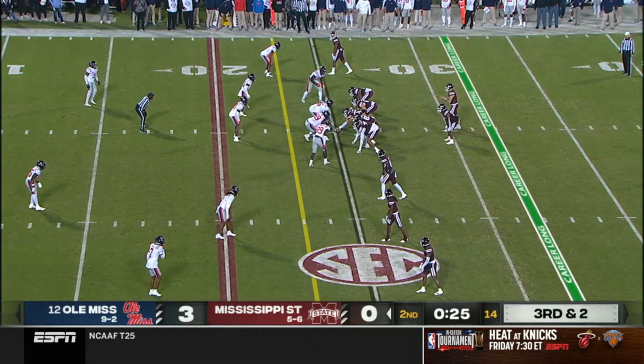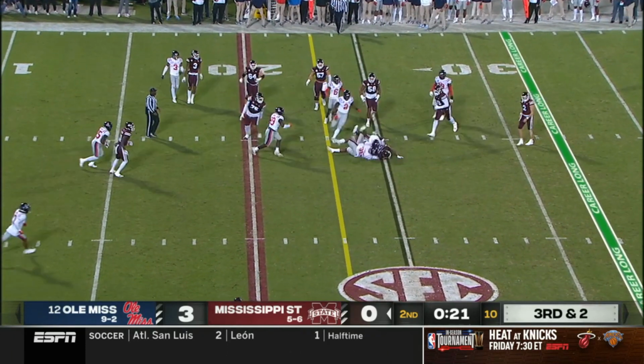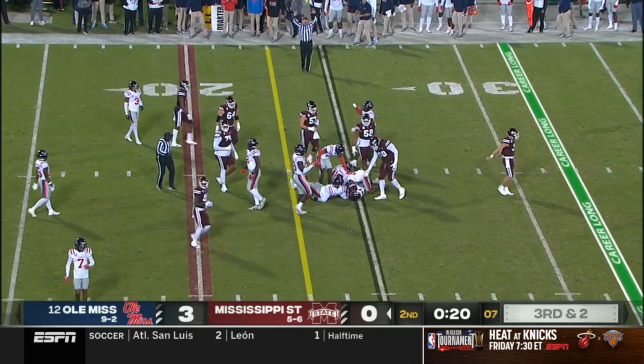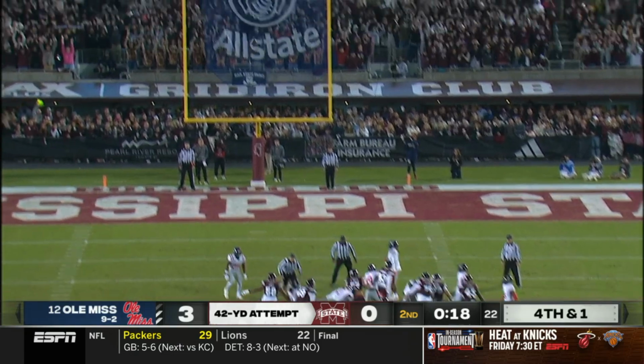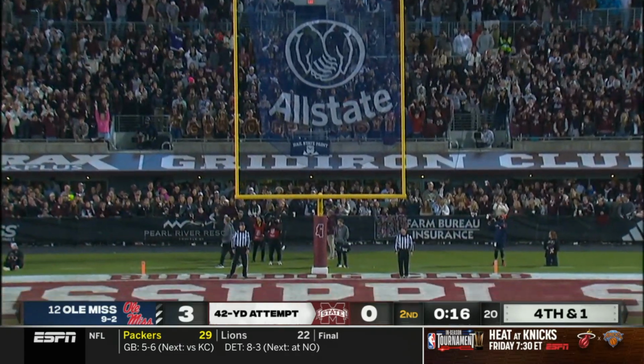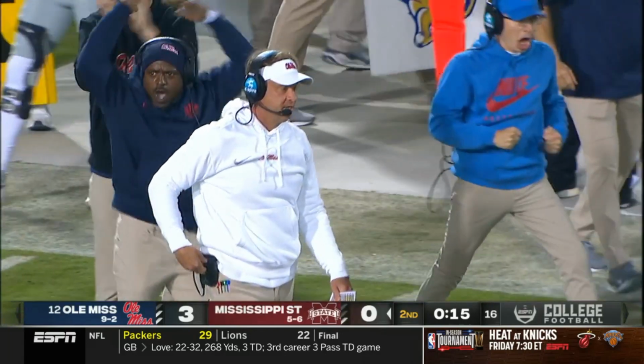Kicker Kyle Ferry has been fantastic. He had 4 field goals last week. They do run it here, and he's held short of the first down. Pittman only. Ferry's kick is drifting, and it's no good. And a missed opportunity. Lane Kiffin's squad catches a break.